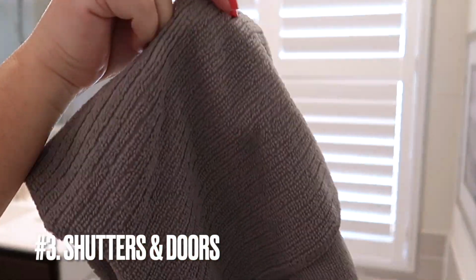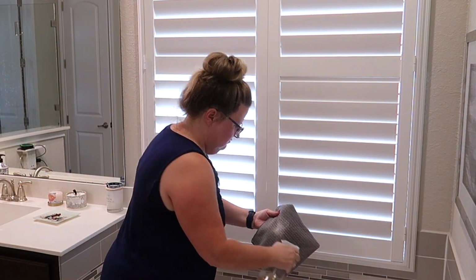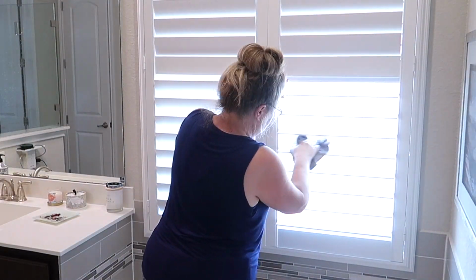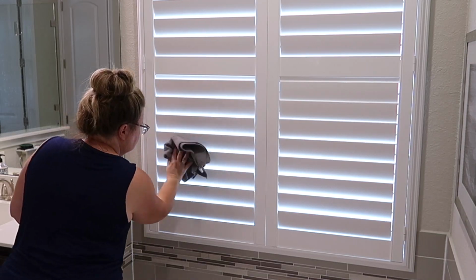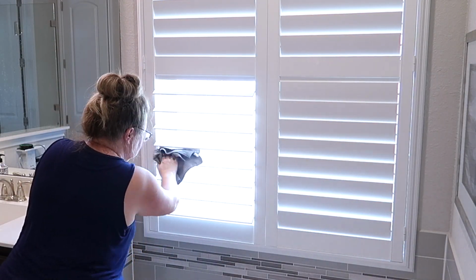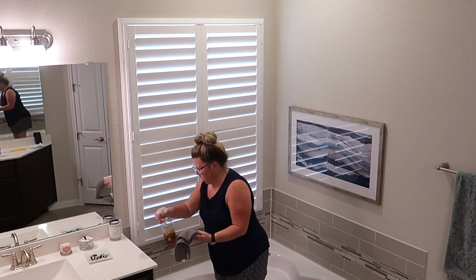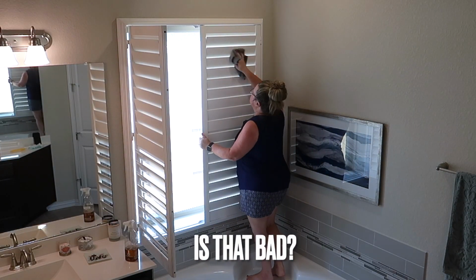Today, I'm going to be using my Method Daily Wood Cleaner on my shutters, doors, and the fronts of my cabinets. I absolutely love the smell of this stuff. I'm also using a microfiber cloth that my daughter gave me during last week's video in her master bathroom. But after using it in this video, I realized why she passed them on to me. So I, in turn, will be passing these on to someone else.